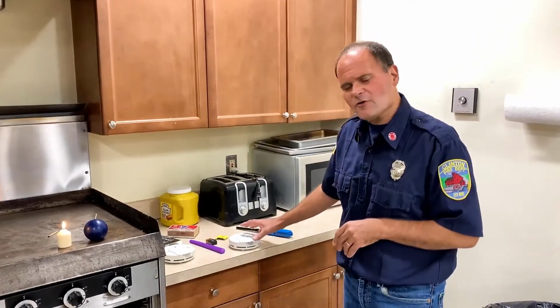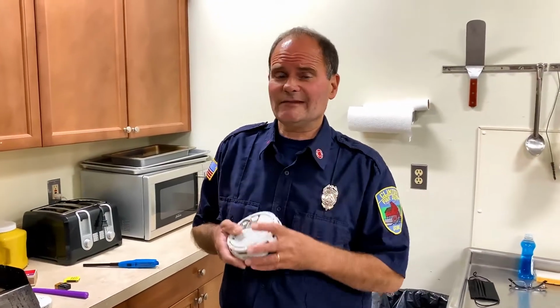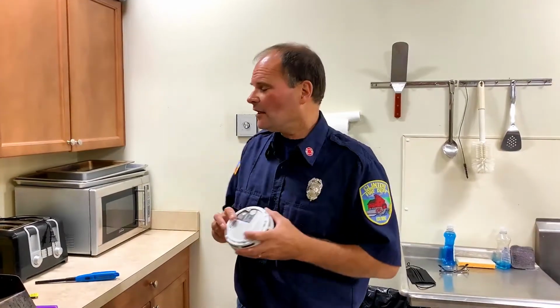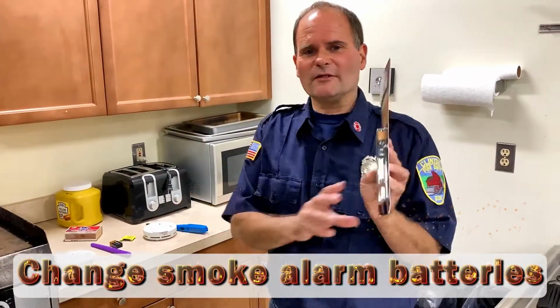Now, one more note about smoke alarms. Smoke alarms only work if you, 1, test them. So remind mom and dad they need to test them. They need to beep, just like that. And 2, they need to do a little maintenance on them. They need to change the batteries.